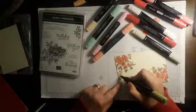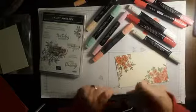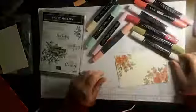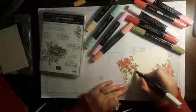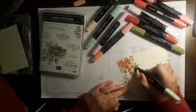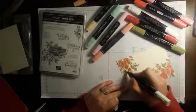Again, I've gone in with that darker colour in those darker areas. For some reason I've got an extra screen that's covering... Oh, we've done cards for charity. Brilliant, well done. What charity is your preferred charity to support?